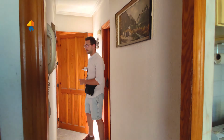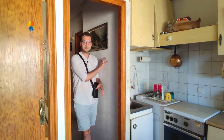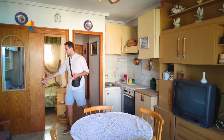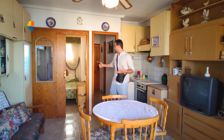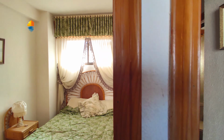Welcome friends to this tiny and small apartment. Coming into the apartment, we have on the left side a small bathroom with a small shower, and on the right side a small bedroom with a sliding door. Actually, you can put a wall here, you can put a normal door here, so you have more privacy. Or you take away this wall and you have a small studio apartment.